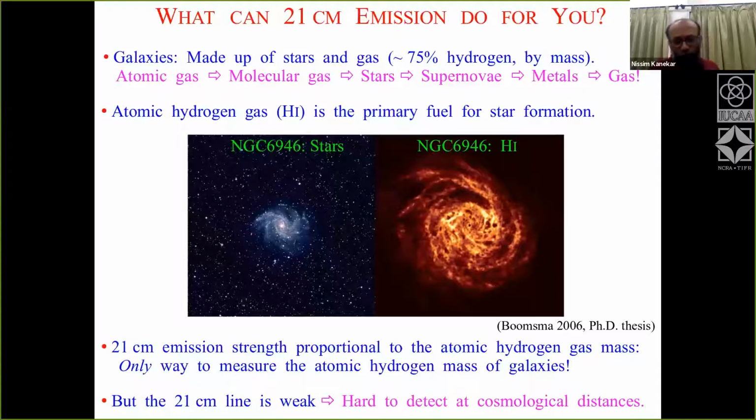But that didn't stop the folk in the 50s and 60s. They weren't worried about cosmology. They just went off and used the telescopes that they had and observed as many galaxies as they could in the nearby universe and in the Milky Way. And so in the 60s, a lot of work was done on this, usually with single-dish telescopes.